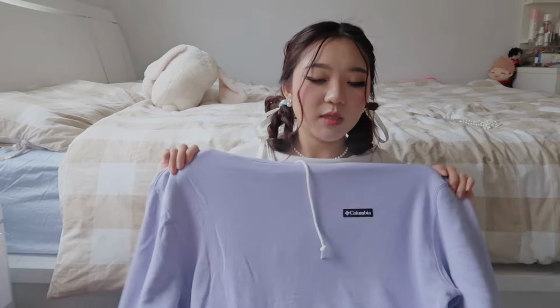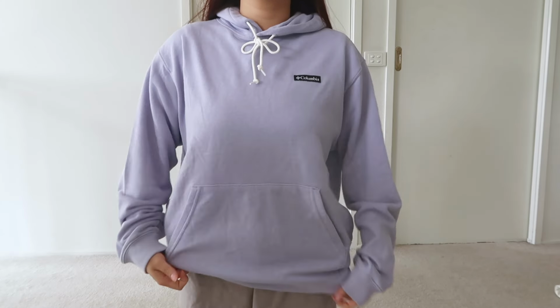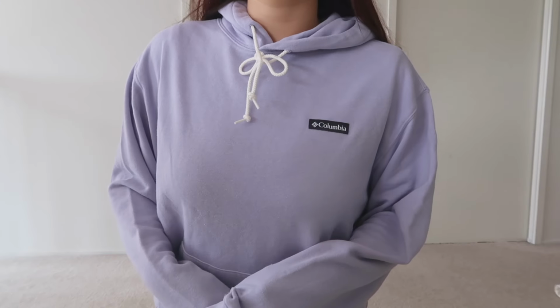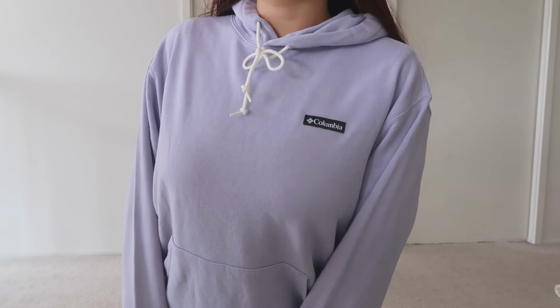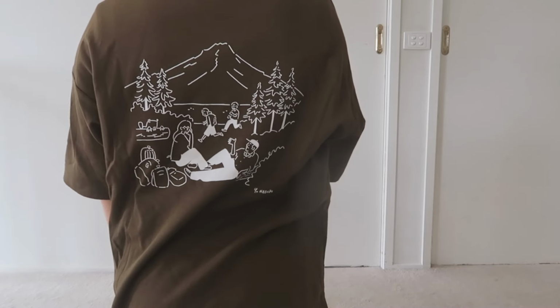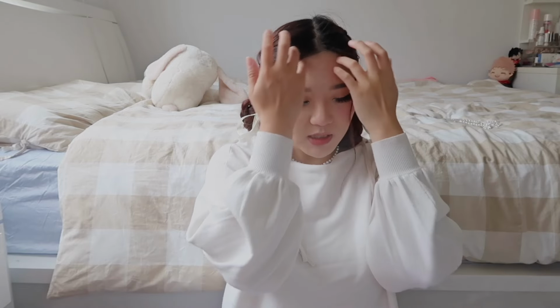But it's still super cute. I really like it. Oh my gosh, I actually bought a t-shirt from Colombia as well, but I don't remember where I put it. But I have this beautiful lilac purple hoodie with a little Colombia patch on it. It's such a beautiful shade of purple, and I don't have much activewear, so I kind of went on an activewear rampage when I was in Japan. I bought so much activewear, but I'm not going to show it because it's all basic tees.